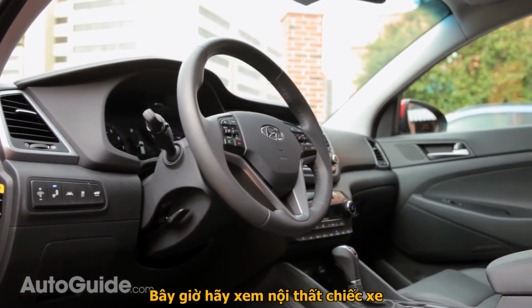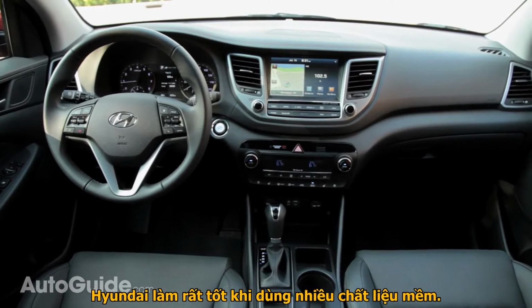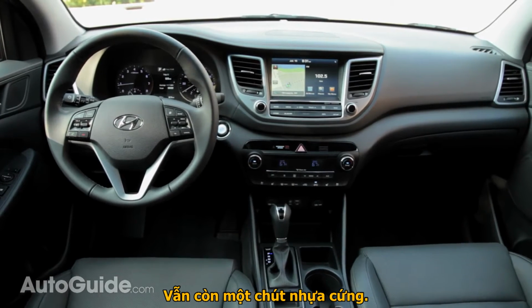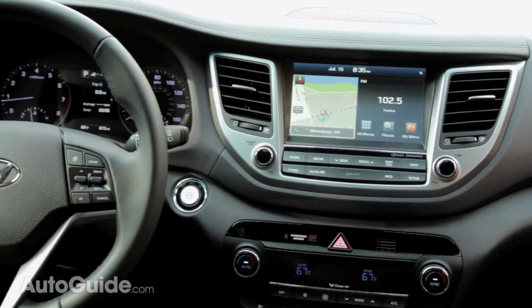And while I'm in here, I should probably talk about this vehicle's swanky new interior. Hyundai did a really nice job putting this together. There's a lot of soft material. There is some hard plastic, but it's attractively grained and responsibly used.